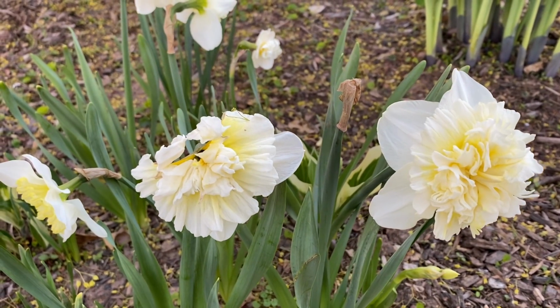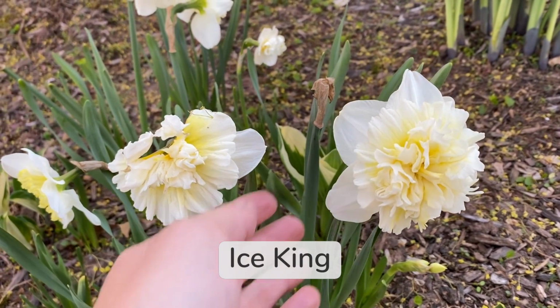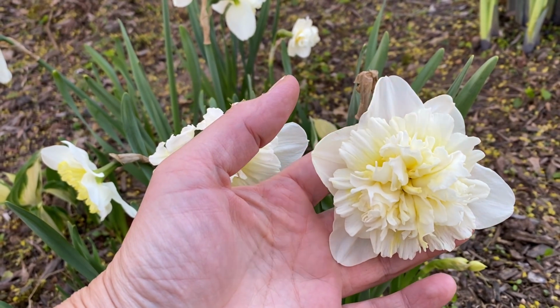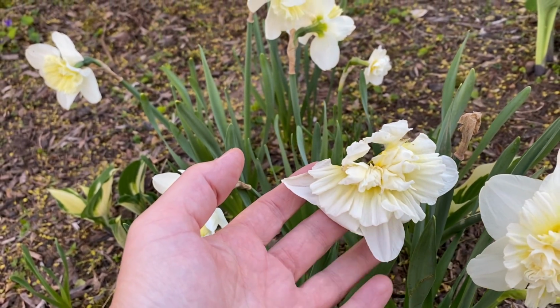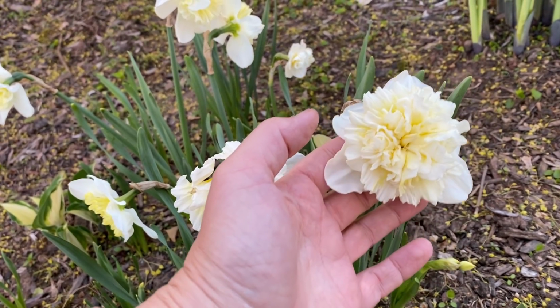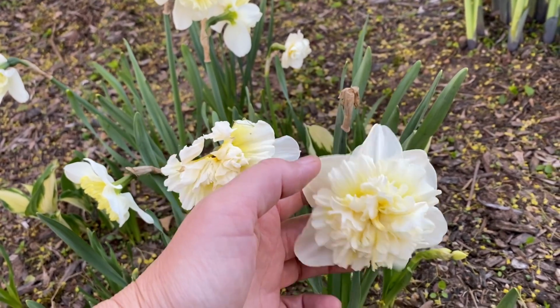This daffodil is new to me this year. This is Ice King, and they look almost like a carnation to me. It's just this beautiful double middle. I'm not sure what happened to this one. Something was either chewing on it or maybe somebody stepped on it. But it's just such a beautiful daffodil. Doesn't even look like one.